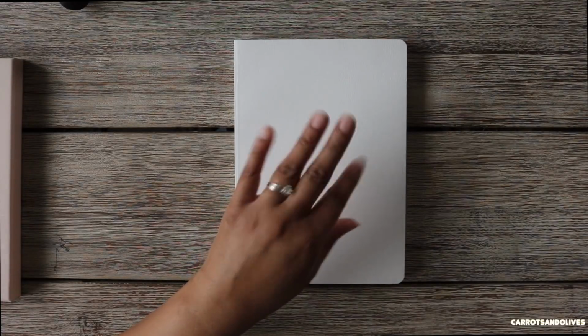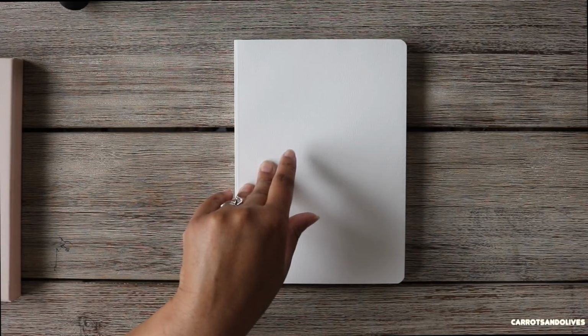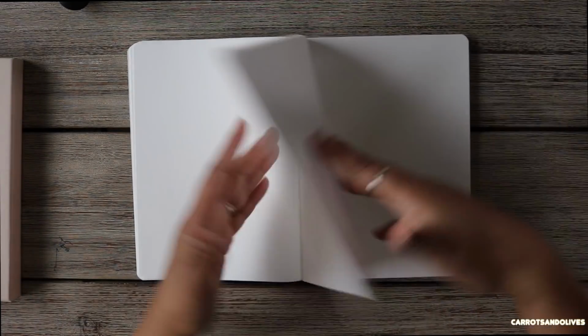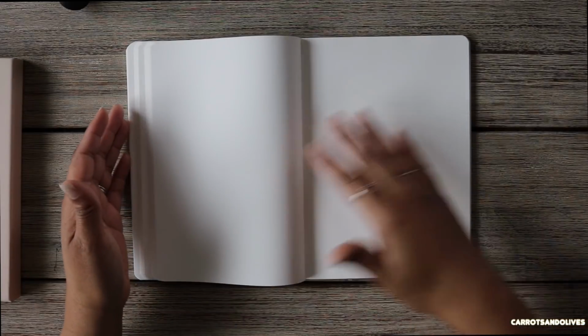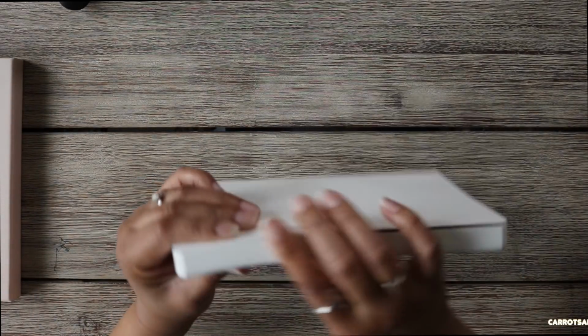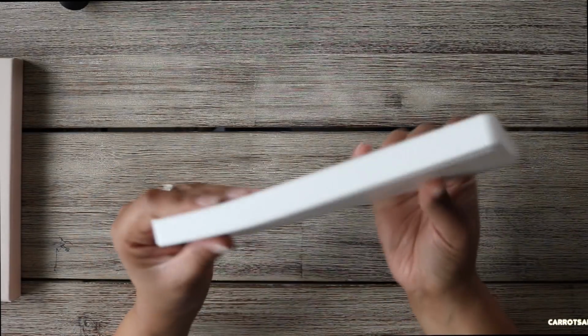So all of these journals are made in Japan, and they are sewn binding, and they are supposed to lie flat, and they do, like without any help. Wonderful. I really like this. This is really nice and neat.